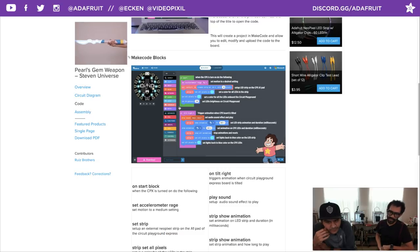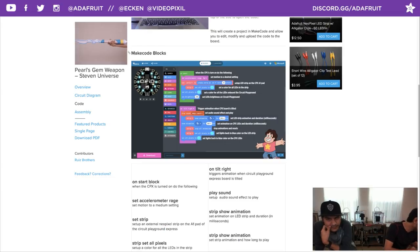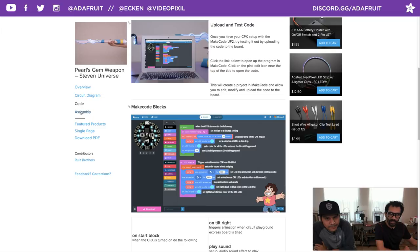Again, go through those. Nice little breakdown of each block. And you can edit these. When you click on the edit with MakeCode, it'll jump you into that exact block layout. So you can move those around, change the order of things, change the sound, the colors, or anything like that. It's also cool if you do not have the hardware, you could also play with the simulator that's on the side. Nice little simulator, left side. Very cool. Excellent. Jumping over to the assembly.